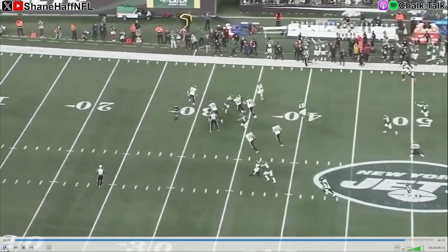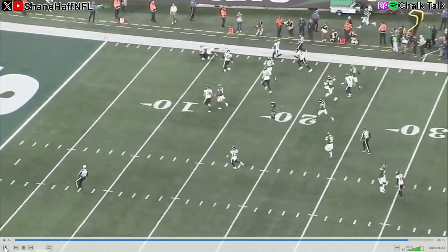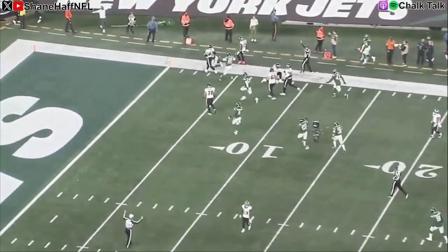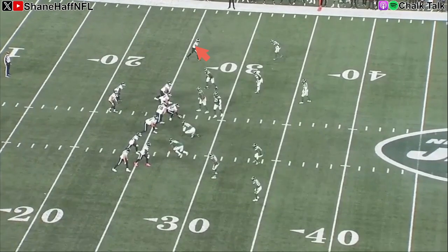Off the back foot. Can't have it. You cannot have that from your MVP candidate quarterback. And then we go to the final play for the Eagles offense in the game.